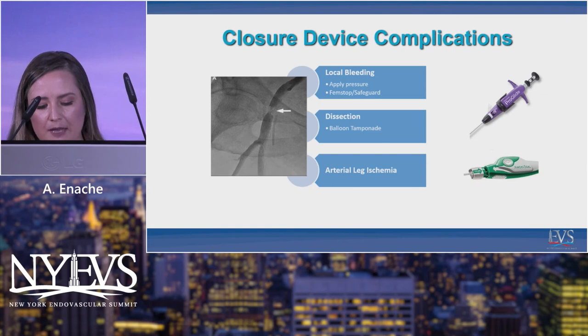Persistent bleeding from the access site could be due to failure of the closure device. Manual pressure will be held, and once bleeding subsides and there is no evidence of a hematoma, the nurse will have a FemStop ready to apply. Depending on how much blood loss occurred, the nurse can check a CBC. We'll always monitor hemodynamics and provide supportive care as needed.